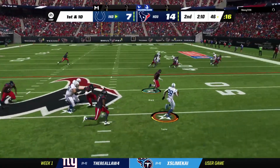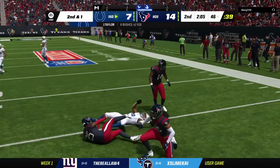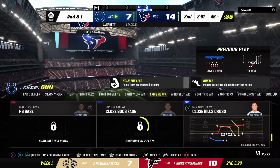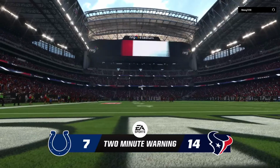First and 10, Taylor now. And he goes across midfield and down into Houston territory. 41 yards rushing for him now to this point. We've hit the 2-minute mark of the second quarter, 14-7.